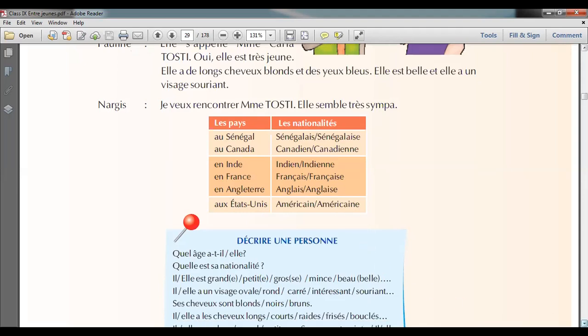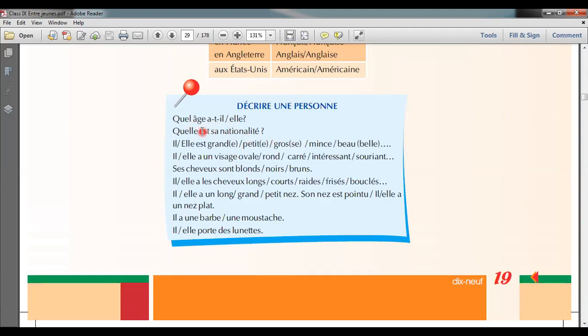In our previous lesson, we have seen how to describe a person by telling the age, nationality, their size, big, small, fat, thin, their looks, smart, beautiful. Visage is their face, whether it is a round face, oval face, square shaped, interesting, smiling, and their hair color, blonde or black or brown, and their hair type, whether it's long, short, straight, curly. Then whether they have a nose which is long or big or small, and whether their nose is pointed or flat. Barbe means beard, moustache is mustache, and whether they wear spectacles. Using this, you can describe a person.